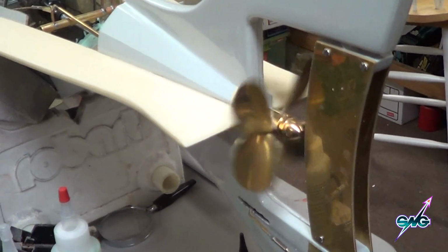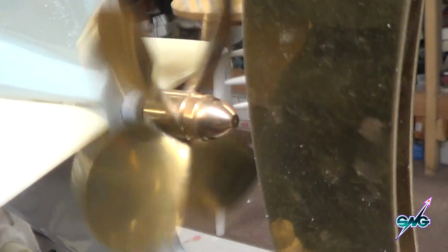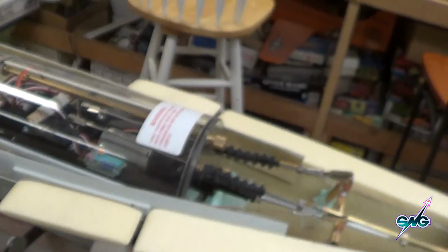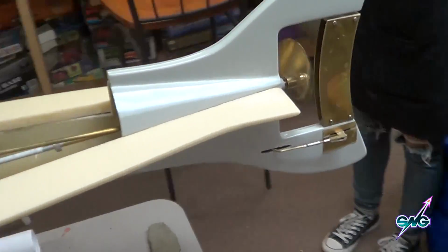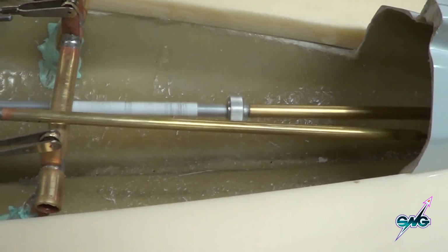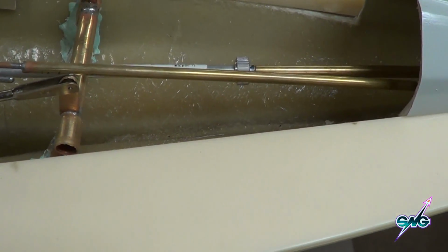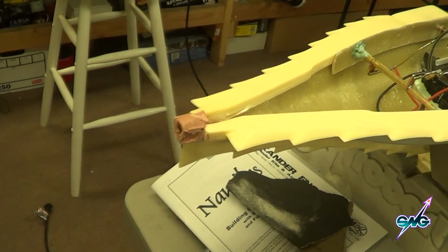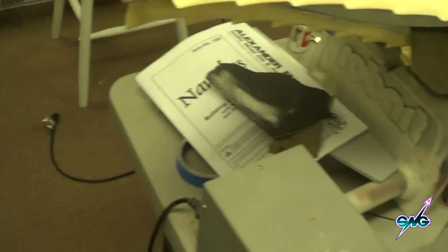I just love how slow this prop will turn. This is so cool. This is my favorite part, is bringing these things to life. I wouldn't want to stick my finger in that. This is so smooth. So what I'm doing now is I've got this brass bearing in there.